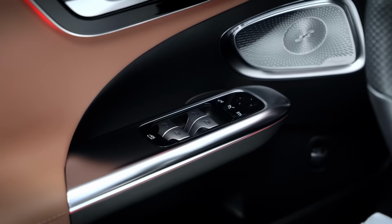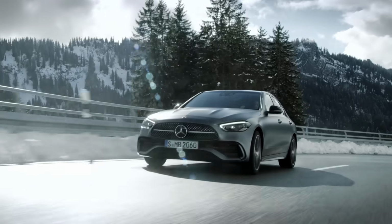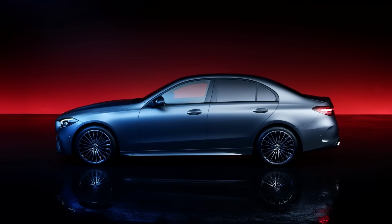No doubt there'll be plenty of options, except that is in the engine bay. For now at least, all you can have is a C300 with a 2-litre turbo and a mild hybrid system. We're looking forward to driving it in early 2022, so keep an eye on edmunds.com/news for the full review.